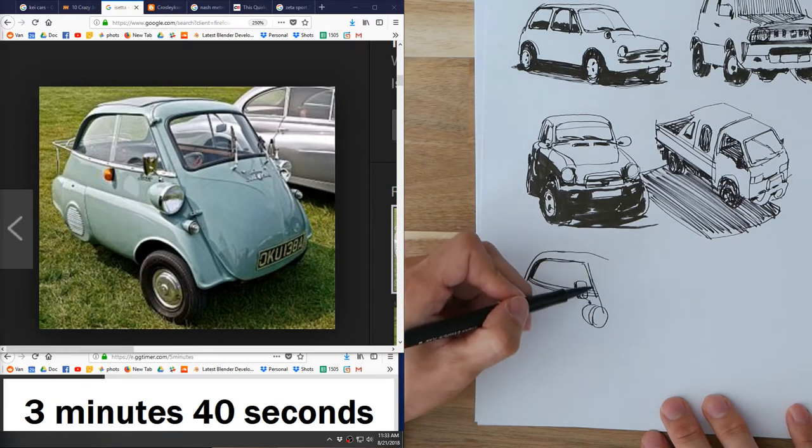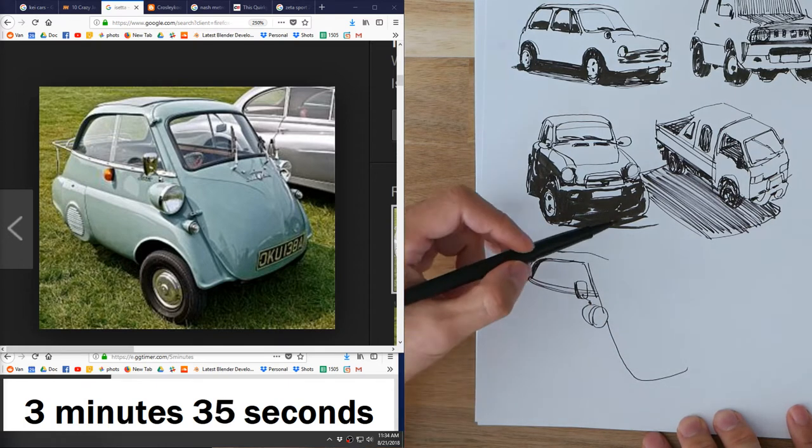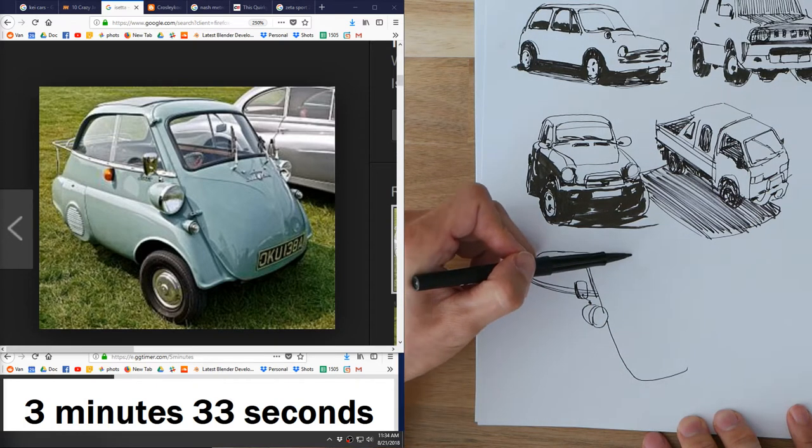Oh man, this car is... Oh man, this is not... This is not going to plan here. Oof.